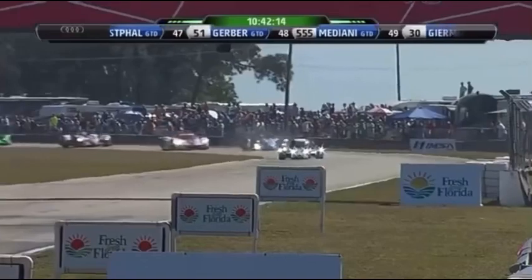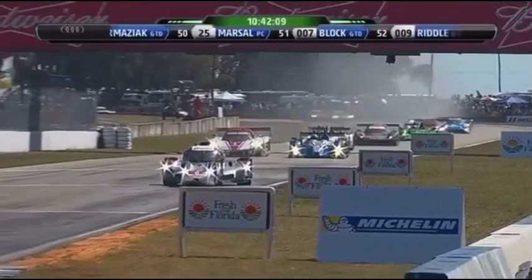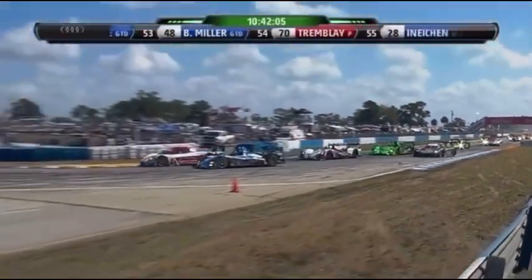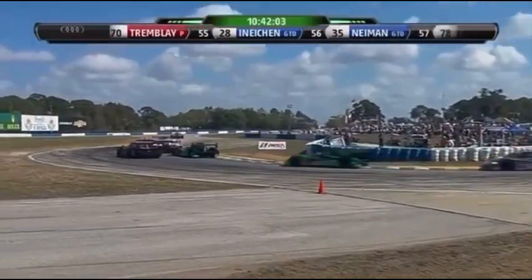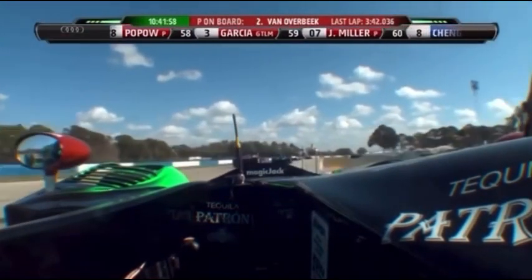Past the scene of the incident. See the oil dry or the dust. We're going to see that for a few laps. The battle on the brakes down into the hairpin. Ricky Taylor looks to the outside, side by side here, coming off the hairpin. Great stuff.